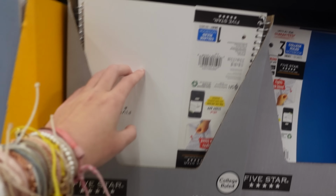It has dotted paper inside, so I don't know, that's really nice. You never know when you need a dotted paper notebook. And it is cute, so we'll take that too. Our mini Walmart haul so far.